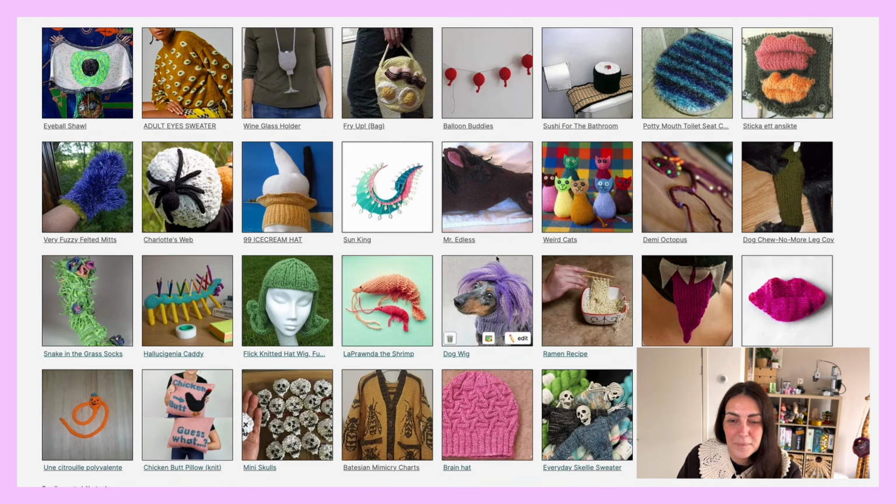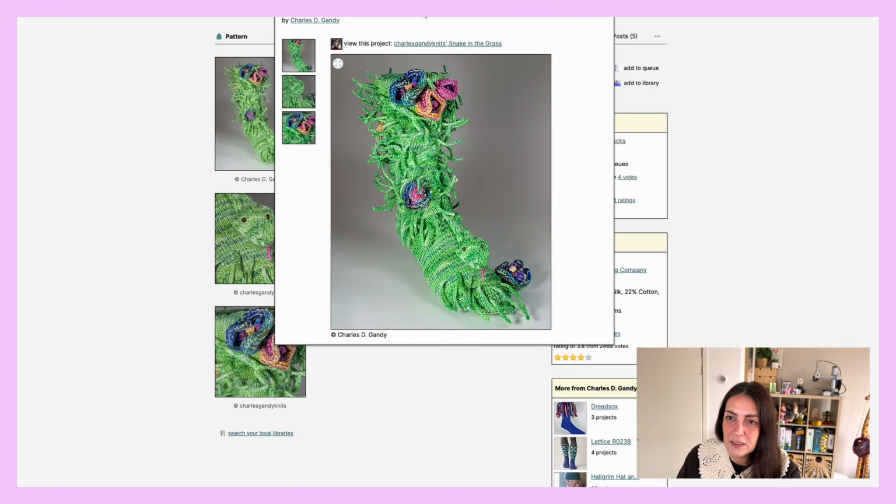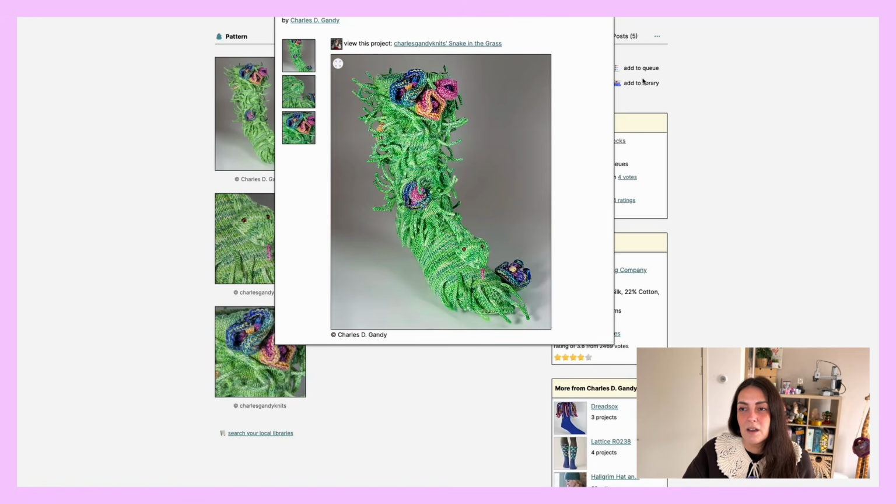Oh, this one's very hardcore weird territory. This is the snake in the grass socks. You know what I love? I love that somebody woke up one day and decided, this is what I'm going to make. This is going to be my legacy. People will be talking about this. Like, do you remember Grandma's really weird snake in the grass socks that she made everybody that one time for Christmas?